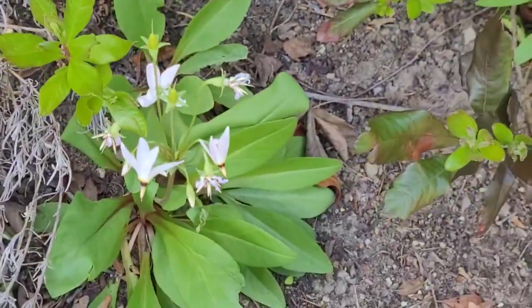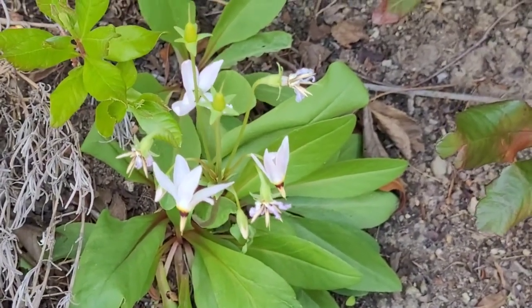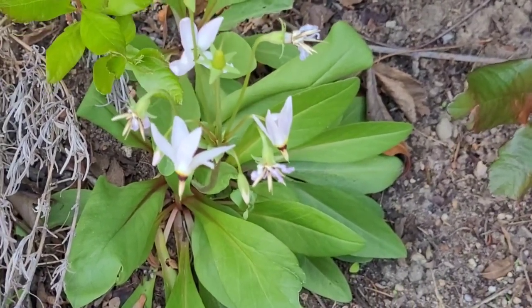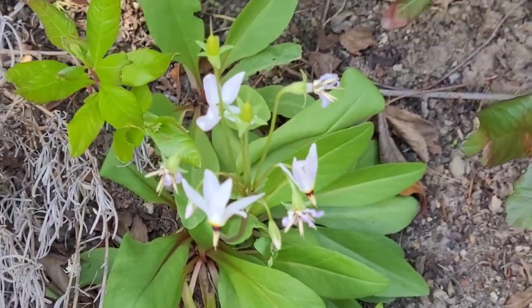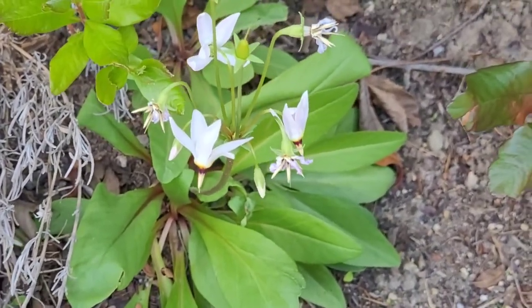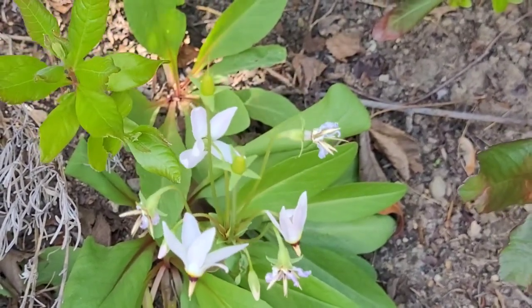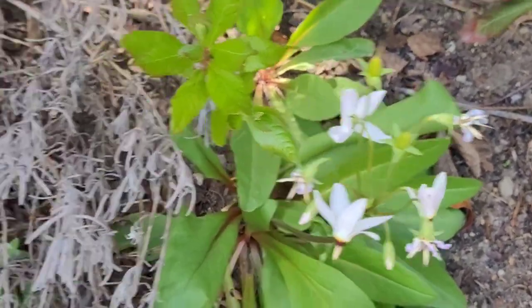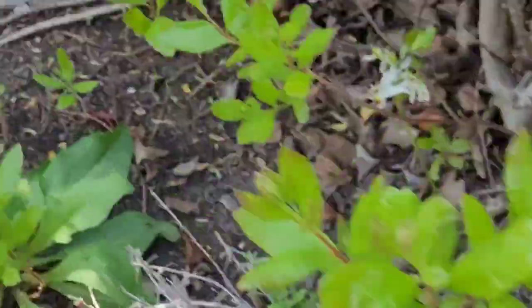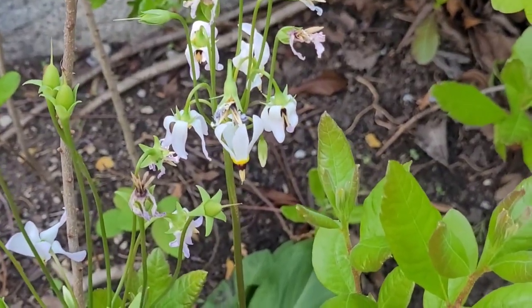This is a shooting star, Dodecatheon media, now also sometimes treated under Primula as Primula media, shooting star. This is also found in the wilderness. I found it in Storm Rock State Park also, and it is planted in gardens also. Shooting star from the family Primulaceae. See the flowers, they are upside down and look like shooting stars.